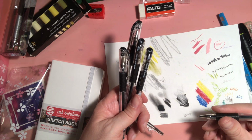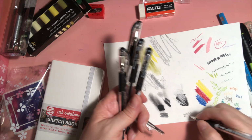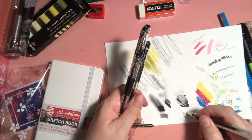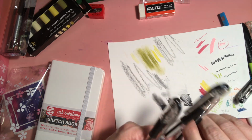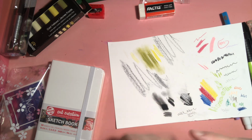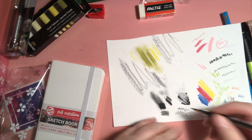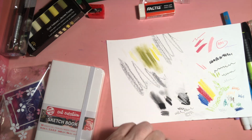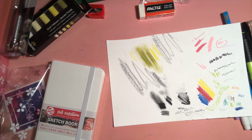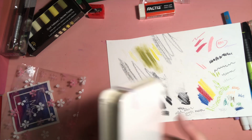Hybrid Technica. Super thin. It's just the same thing, but it's just bigger sizes. These are nice. Wow, this is a lot of stuff. I did not expect all this stuff, so very nice. Okay, and the little sketchbook.